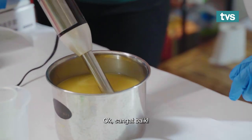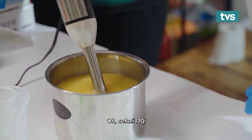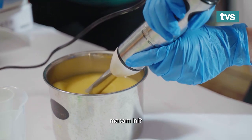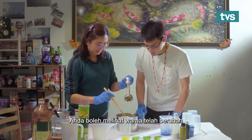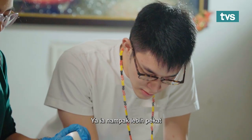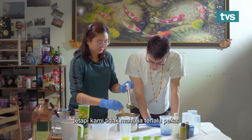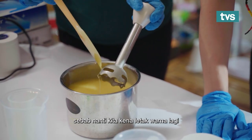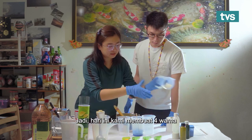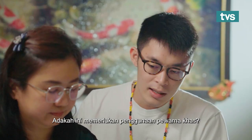One, two, okay, very good. When you pour, you need the right volume. One, two, okay, here. Okay. Cover that hole. Look at my. Okay, one, two, yes, very good. Okay, you see the color is different, right? Yes. It looks thicker, actually, yes. Yes, but you don't make it too thick because we need to reserve for the color. Okay, yes. Lift it up. So today we are going to make four colors, huh? Okay.